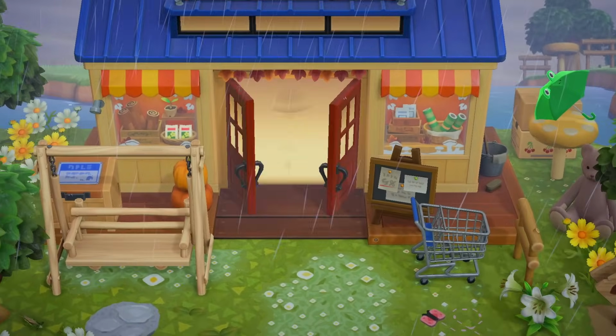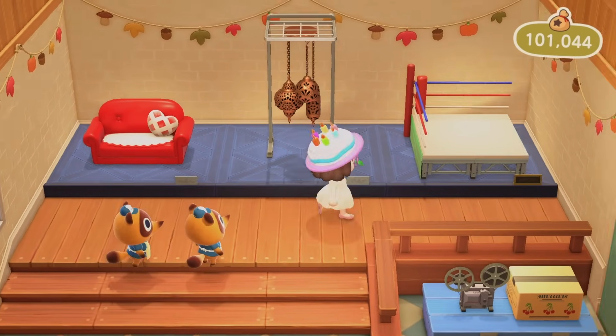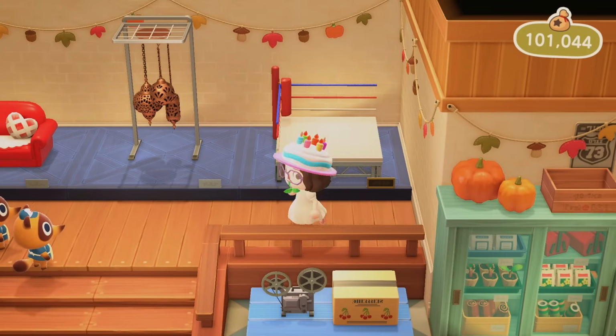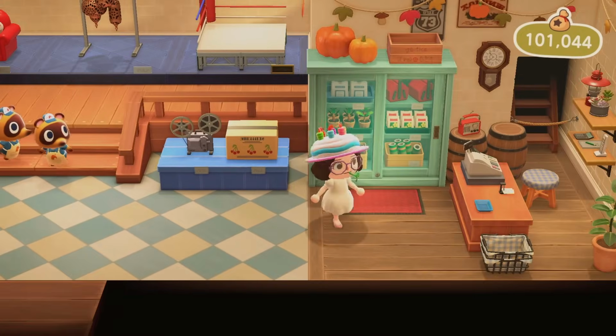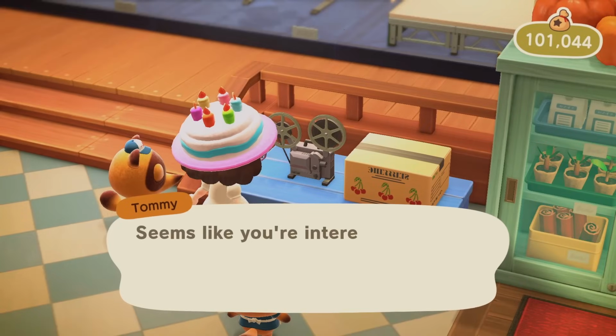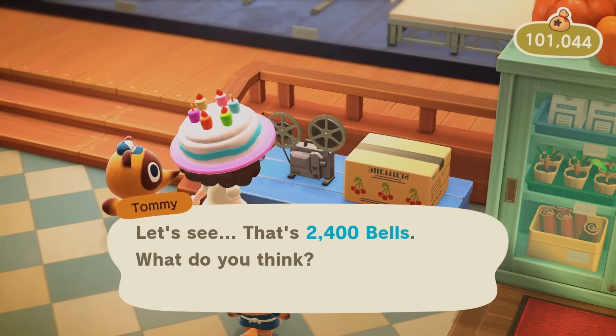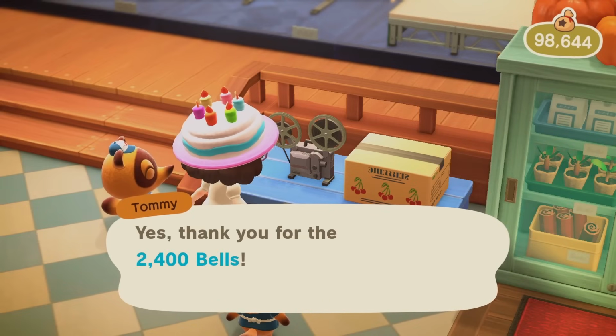Let's go stop in Nooks. Hello, hello. Okay, we've got a couch, some lights, and a corner of a wrestling ring. Okay, cool. Thanks, guys. This movie projector is really cute. I'll buy this, and if we ever get some simple panels, I could maybe set up some sort of outdoor movie theater. That would be really cute.